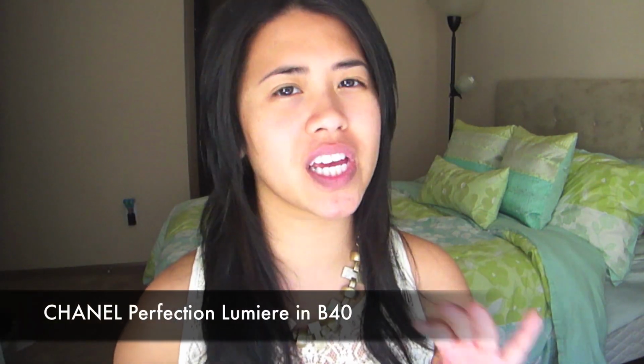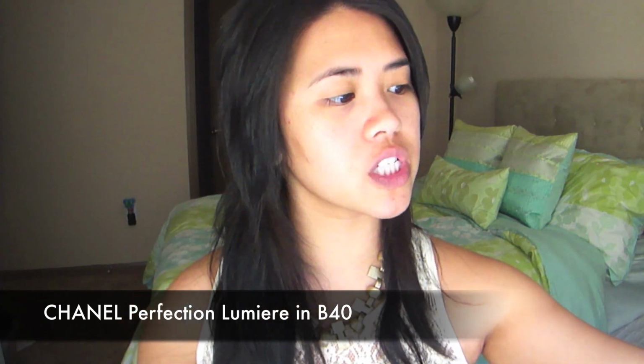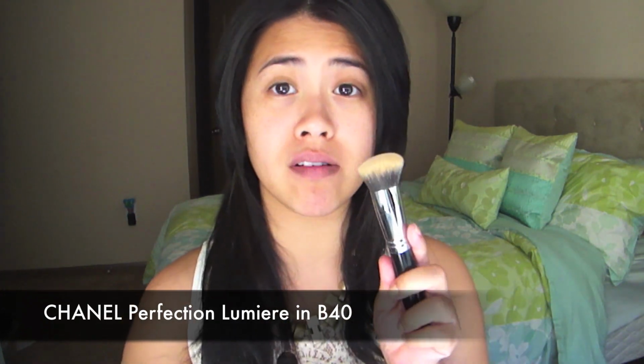First thing I'm going to do is put on foundation. This is Perfection Lumiere by Chanel. I absolutely love this. It gives you a matte finish yet can still give your skin a little bit of a dewy look. And what I'm going to use is just Sigma's Round Top Kabuki, and I'm just going to pump it right on it. This will actually prevent wasting foundation. So just going to pat it gently onto the skin.